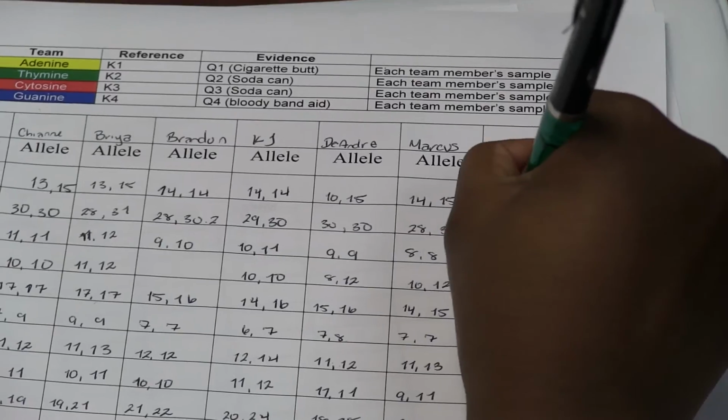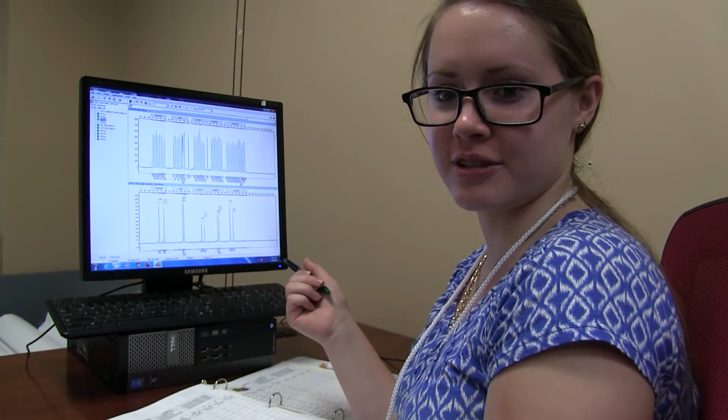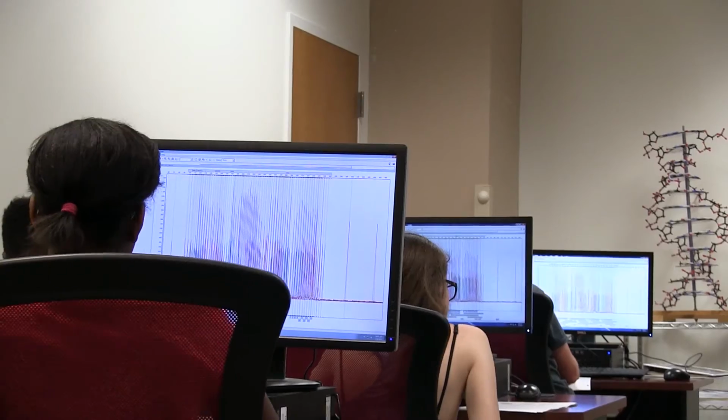We're analyzing DNA to hopefully solve the case. We're comparing the DNA that was left on some things at the scene to the DNA of the suspects. They're analyzing their own profiles, which is really cool because they get to see their own DNA profiles. And then they're also looking at evidence that they collected earlier in the week from a case.